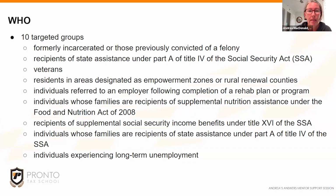Residents in areas designated as empowerment zones or rural renewal communities, individuals referred to an employer following completion of rehab. So I think we all know what that means. Individuals whose families are recipients of supplemental nutrition assistance under the Food and Nutrition Act of 2008. Recipients of supplemental Social Security income benefits, individuals experiencing long-term employment.